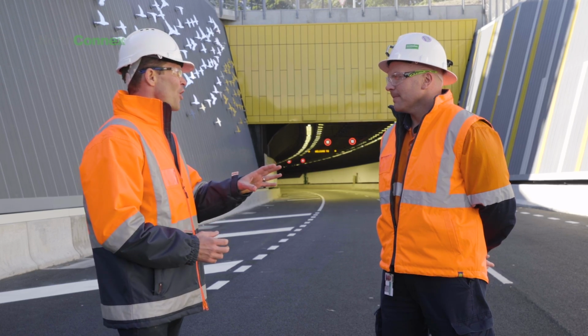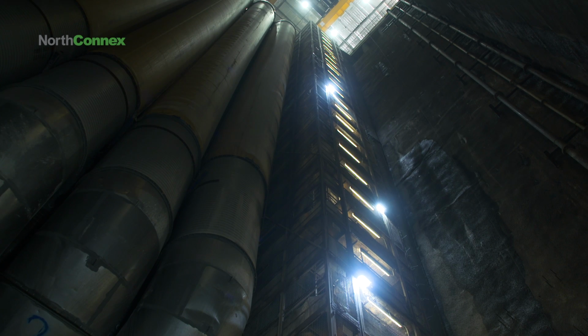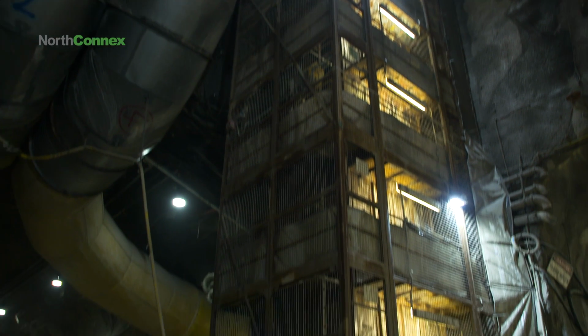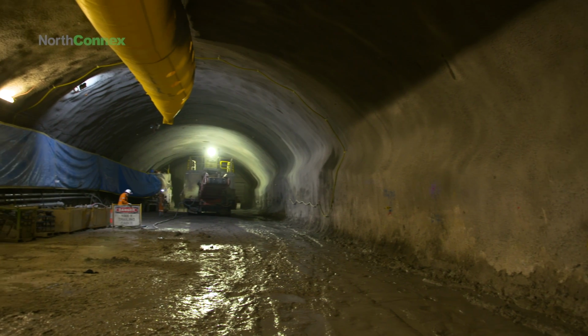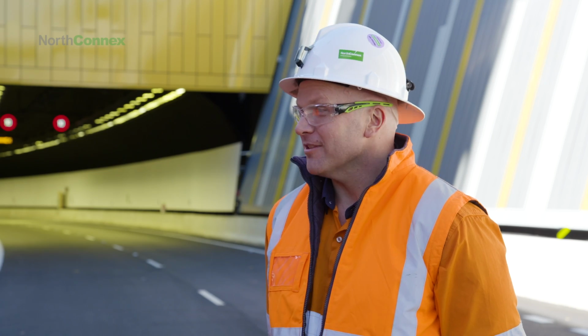And correct me if I'm wrong, but it's on average 60 metres deep, but how deep did you need to dig? The maximum depth of 90 metres, and we're driven by a couple of factors. We had 3 rail lines to navigate our way underneath, one of them being the Sydney Metro, and then the combination of the topography at the Wilson site made that depth at 90 metres. That's quite deep though. It's the deepest in Australia.